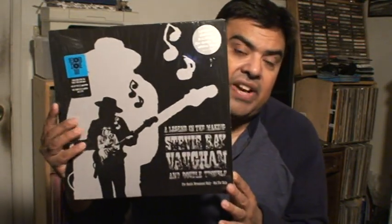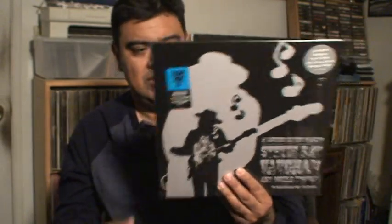Great freaking album. Like I said, it was a Record Store Day release on Black Friday, but I just got it on New Year's Day. But so happy to put this in my collection. I love Stevie Vaughan, and really glad I picked that up.